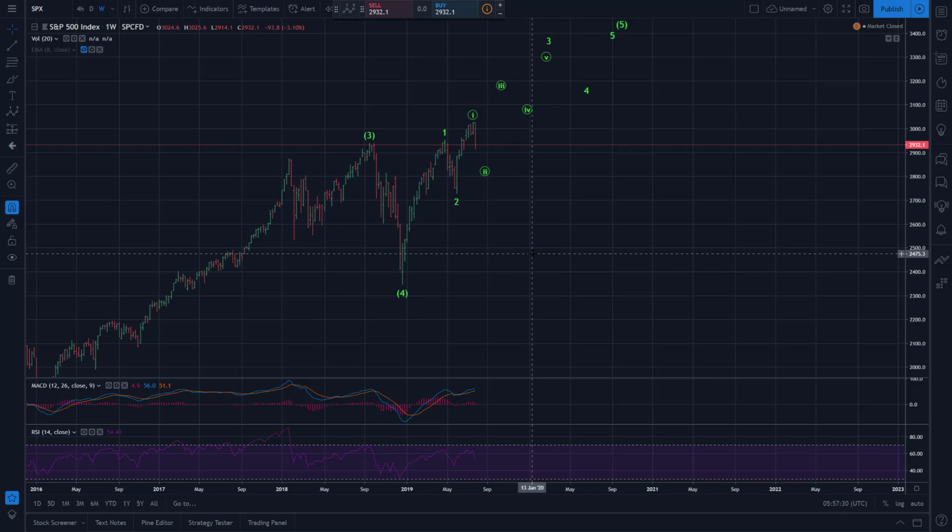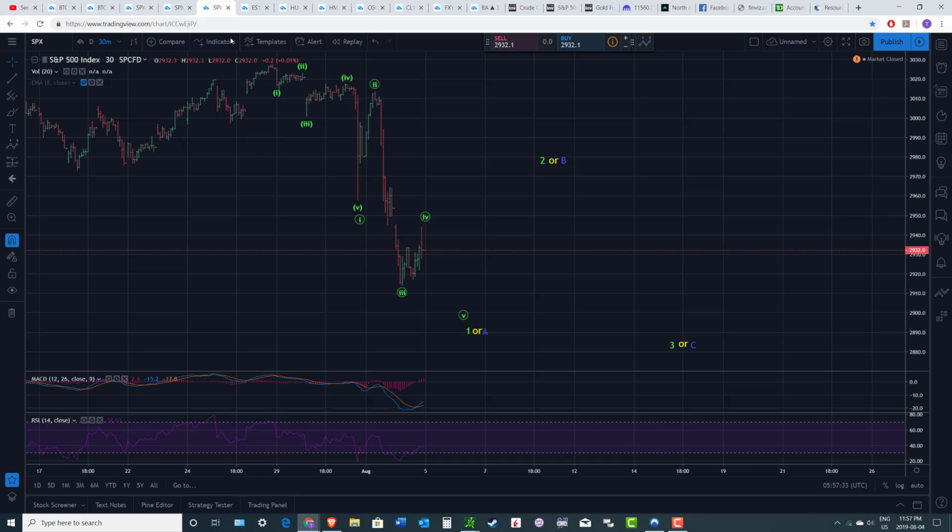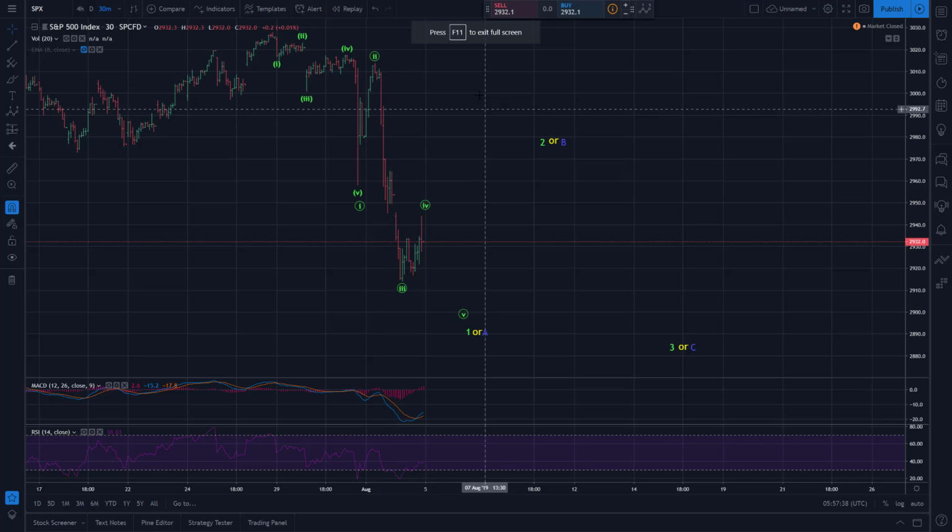These are weekly charts I was showing. Now if we go a little closer to SPX, and this is a 30-minute price chart, this is kind of what I'm looking at. So from the top, we have a 1, 2, 3, 4, 5 leading expanding diagonal wave 1. That's the best way I can count this.